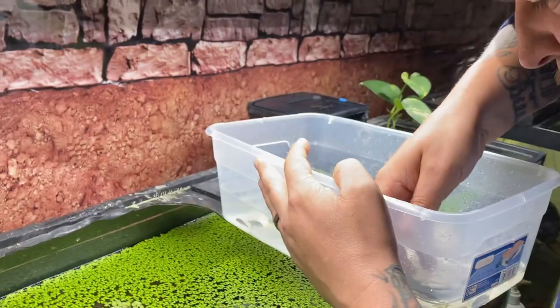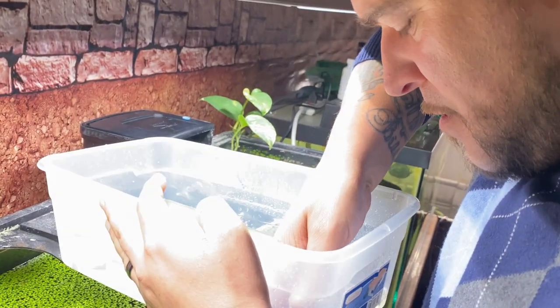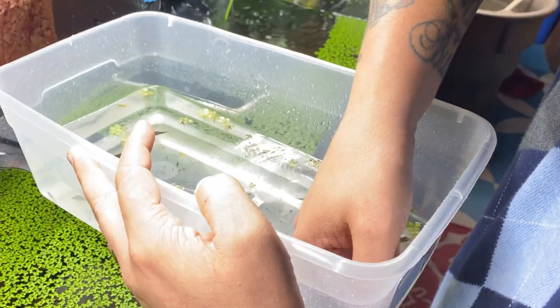How much do you think it is? What do you think for gallons-wise? Probably like 300 gallons, right? No, more than that. Yeah, it could be like 400 or 500 gallons. It's pretty big. All right, let's start with the big guy here. He likes to jump a lot.